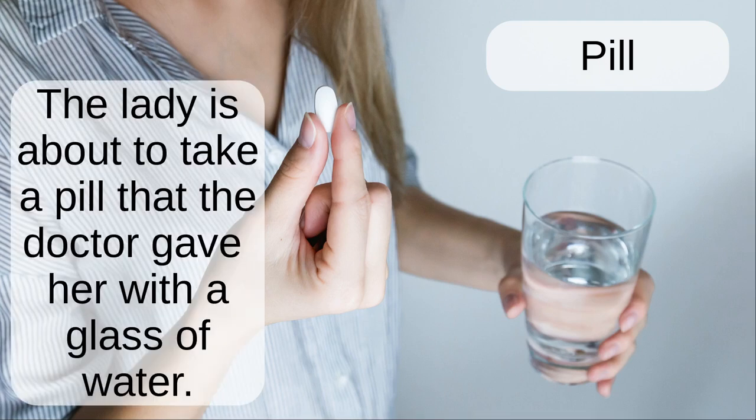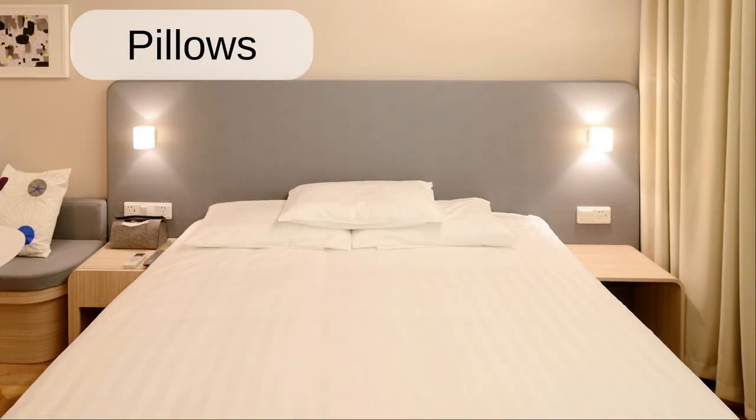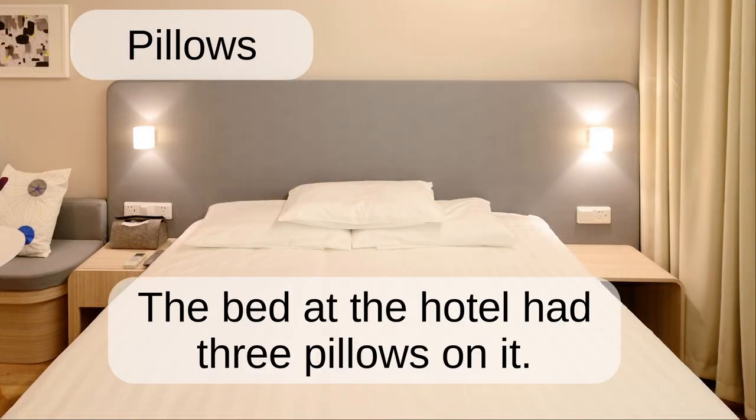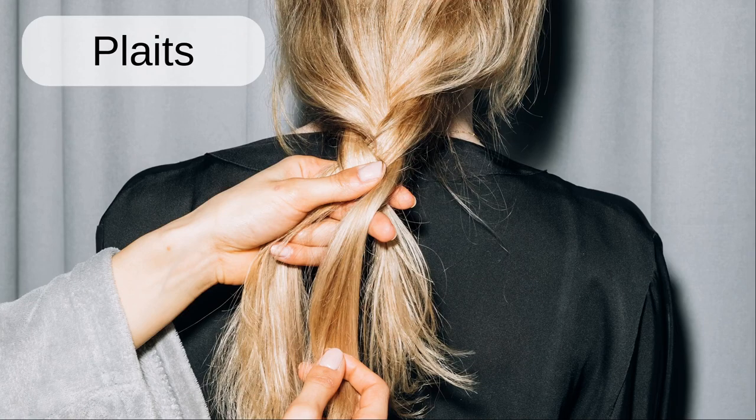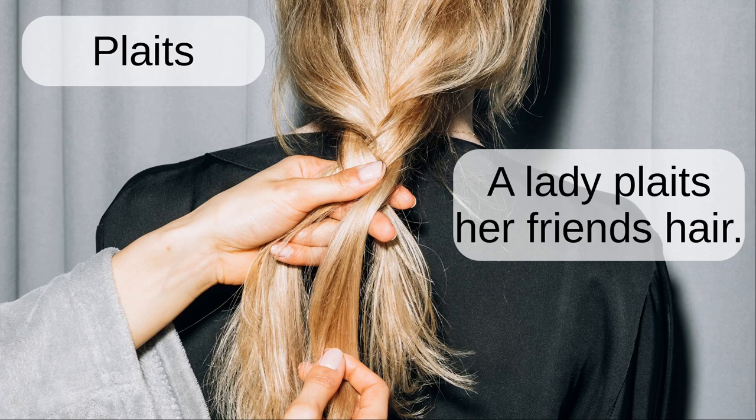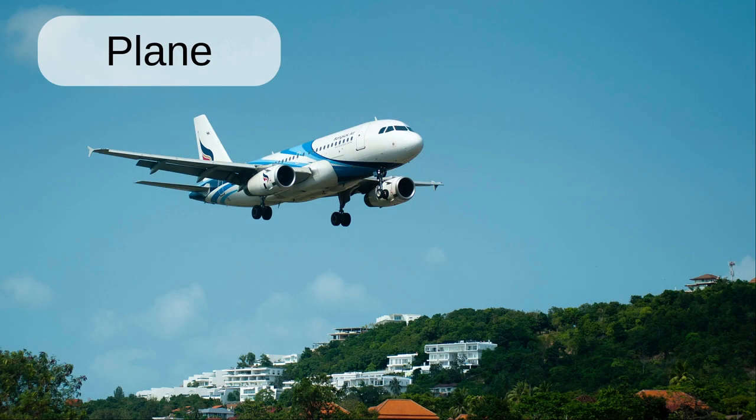Pill. The lady is about to take a pill that the doctor gave her with a glass of water. Pillows. The bed at the hotel had three pillows on it. Pink. The flower is pink. Plaits. A lady plaits her friend's hair.